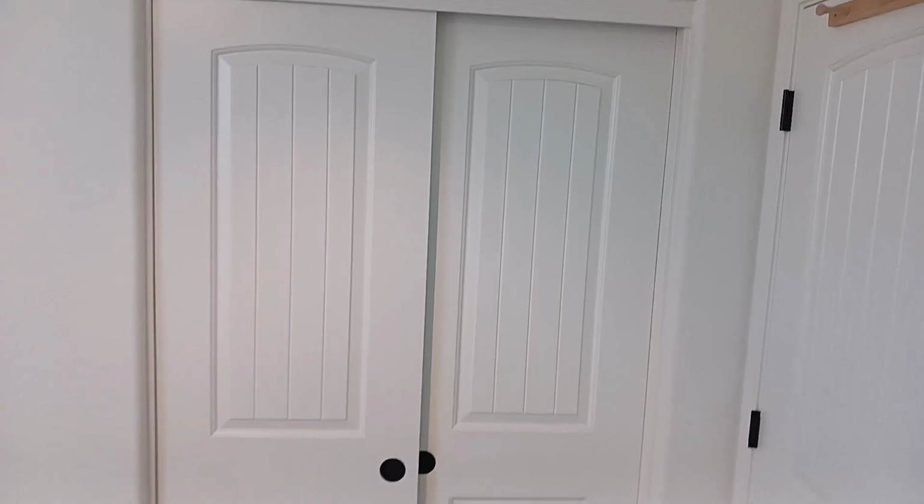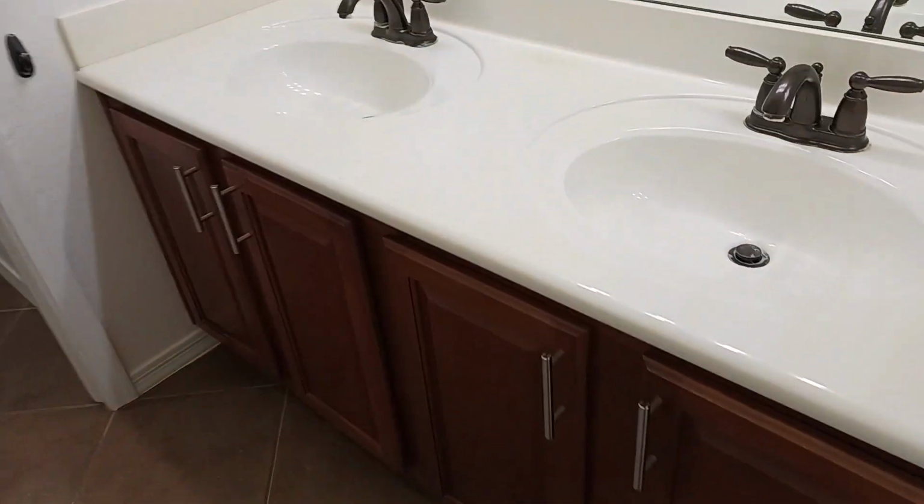So you can see, of course, you get your fan, your light, really nice size window. And then, of course, also your closet, which is nice and hidden behind the door here. And then you also get this really nice carpet in here as well. So all the fresh paint, the fresh carpet in this home. It has a very, very fresh and bright and new feel to it.